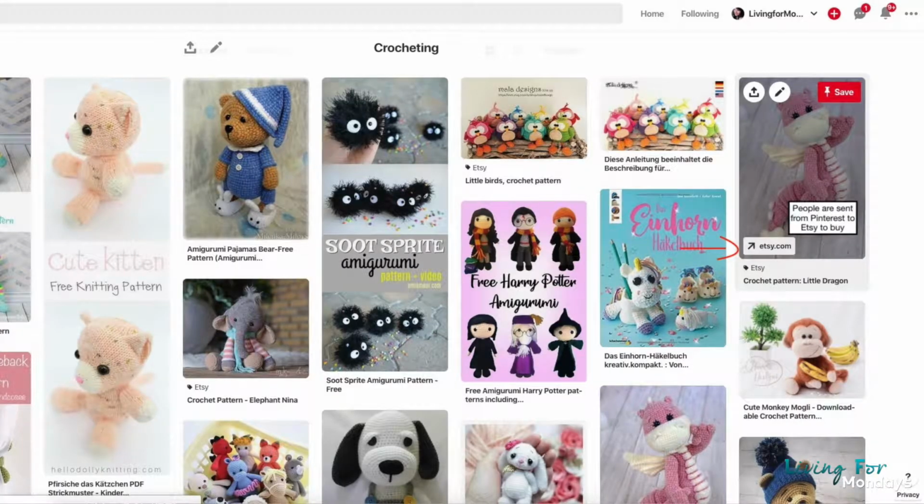Etsy is a very visual platform where you can sell your handmade goods. So visual and handmade, these are the keywords. And Pinterest is the same, but it's kind of a search engine. So on Pinterest, you find the products you can sell on Etsy. And that's why both go hand in hand.